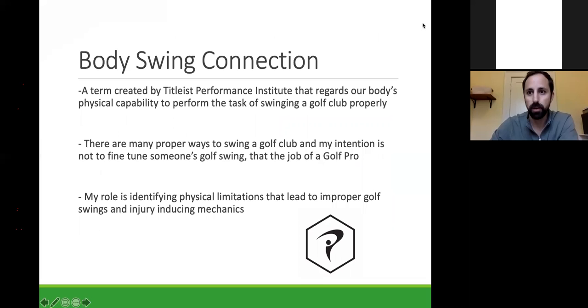Now, the body swing connection. What this refers to is basically finding the link between our physical capability of performing a task and actually swinging the club properly. So there's a lot of ways to swing a club properly. And this presentation really isn't about learning how to swing correctly. It's about how to become physically capable of doing that task without putting yourself at risk of injury. Because identifying those physical limitations helps us understand why we're having improper golf mechanics that are also injury inducing. So that is what we think of, that there is this direct connection between the physical capability of performing a task and being able to do that correctly in a way that doesn't produce injuries.